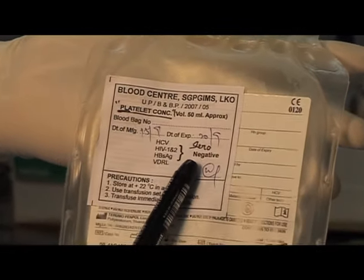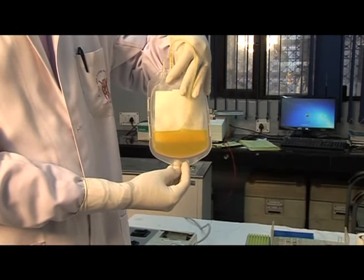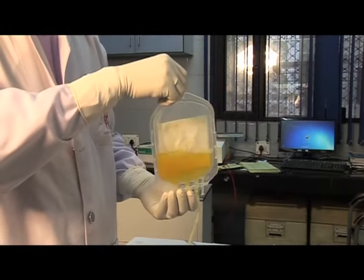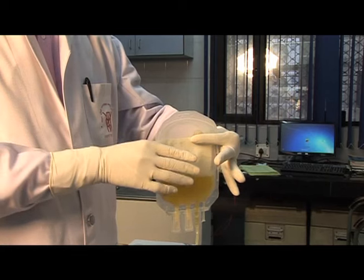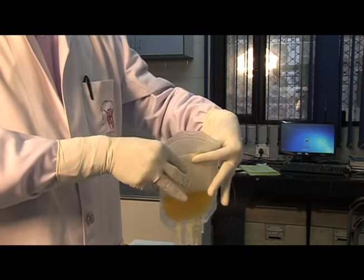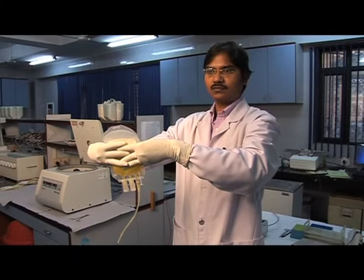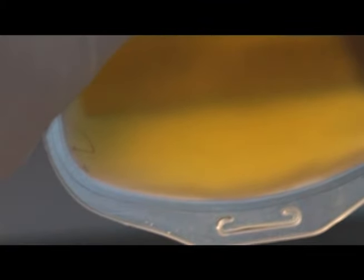This is a platelet bag which is serologically tested. To visualize the swirling, which is the first step in the quality check, the bag is held like this. The bag is inverted in front of a source of light, gently allowing the contents to flow against light. Here we can visualize the cloudy appearance, and this is known as the swirling, which denotes the viability of the platelets.